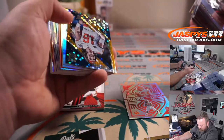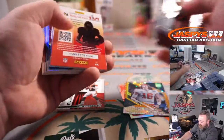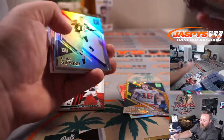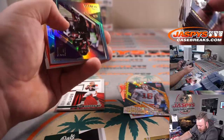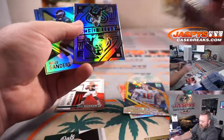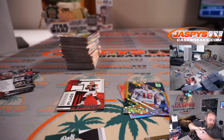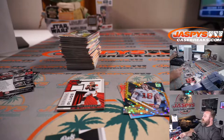Another Trevor Lawrence. This one's out of 49. Jaguars, Sean Maddock. Looks like we got you the right case, man. So far, let's find you that auto. Jared Goff to 99 for the Lions, Patrick Davis. Tutu Atwell to $9.99 for the Rams, Kevin Schlafer. Like I said, we hadn't seen any Trevor Lawrence numbered cards, and now we've got two. One out of 49 and one out of 16.